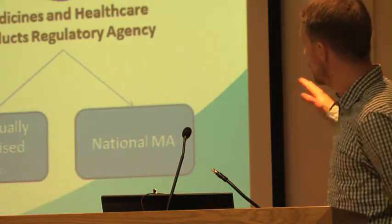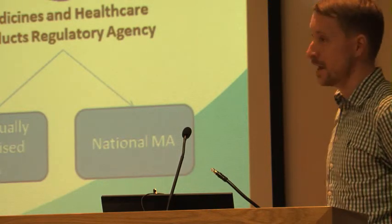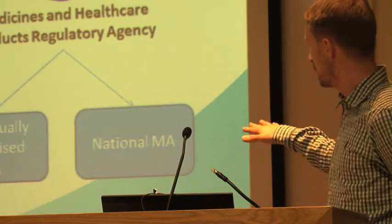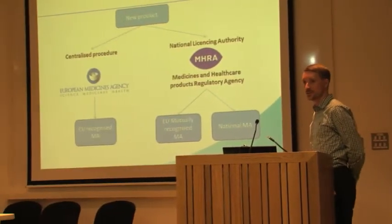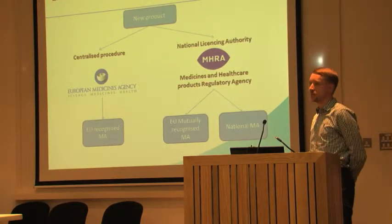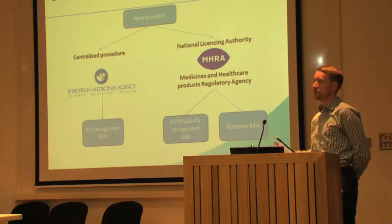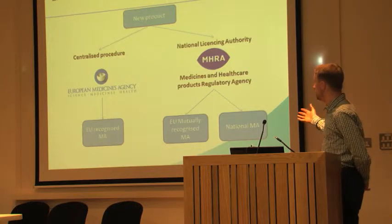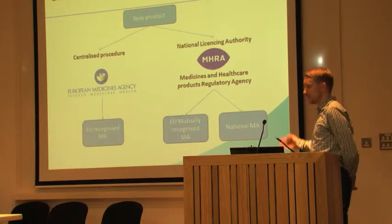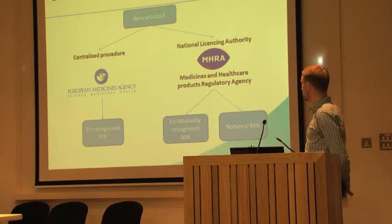Or alternatively, the company producing it could go to the National Licensing Authority, in which case it's the MHRA, and after it's been authorised by the MHRA, they can issue a national marketing authorisation, so the vaccine can be sold in the UK. But this authorisation can also be mutually recognised throughout the whole of Europe, so it would be possible to go through a national licensing authority and then have it mutually accepted by the rest of the countries. Likewise, a new vaccine product could go through the French regulator and then end up coming into the UK via that route. There are some other variations on this, but I'm not going to go into all of those.